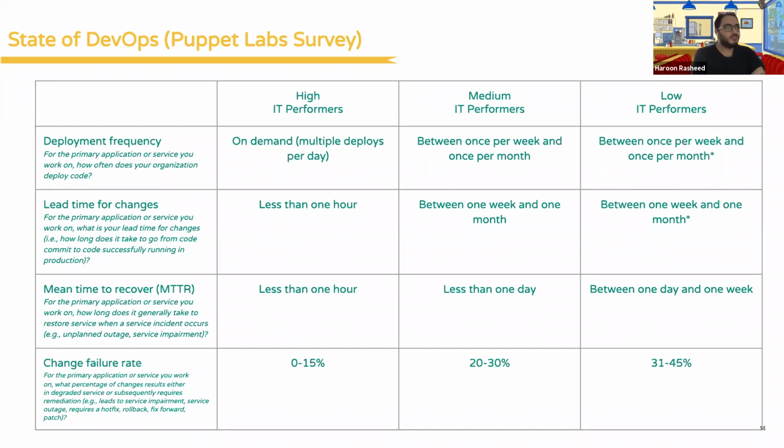For us, when we answered these questions, we were around medium IT performers. So we were releasing every day. Our change failure rate was around 20 to 30%, and mean time to recover was around less than 1 day. And the motivation was that by adopting continuous delivery practices, we can move to maybe a high IT performer organization where we can deploy multiple times per day. We should be able to deploy, ideally in less than 1 hour, but it was not possible for the Monolith, and I'll explain why. And our change failure rate should be between 0 to 15%.